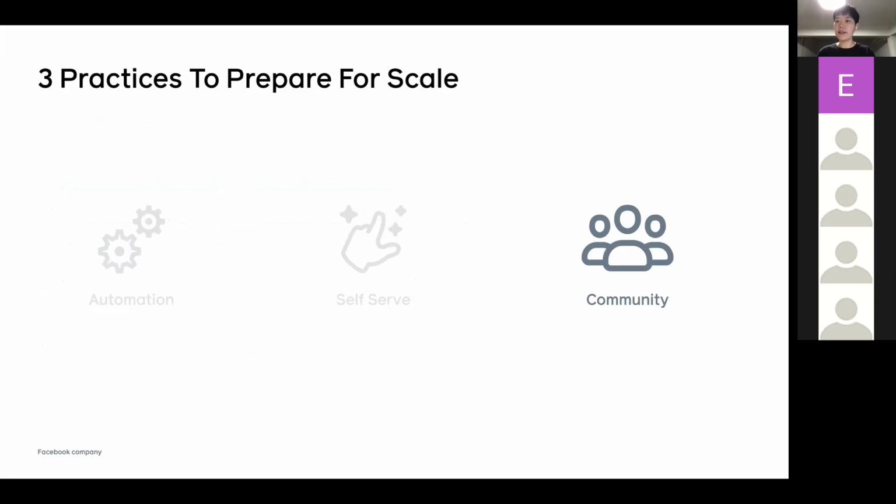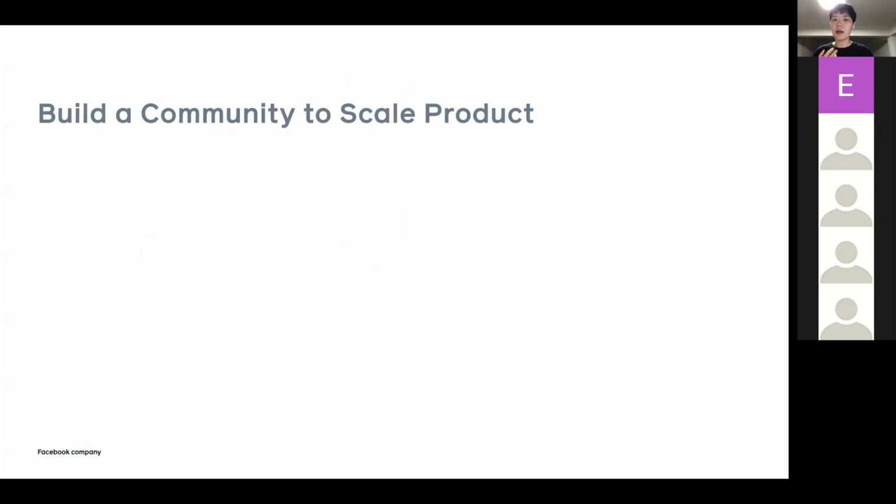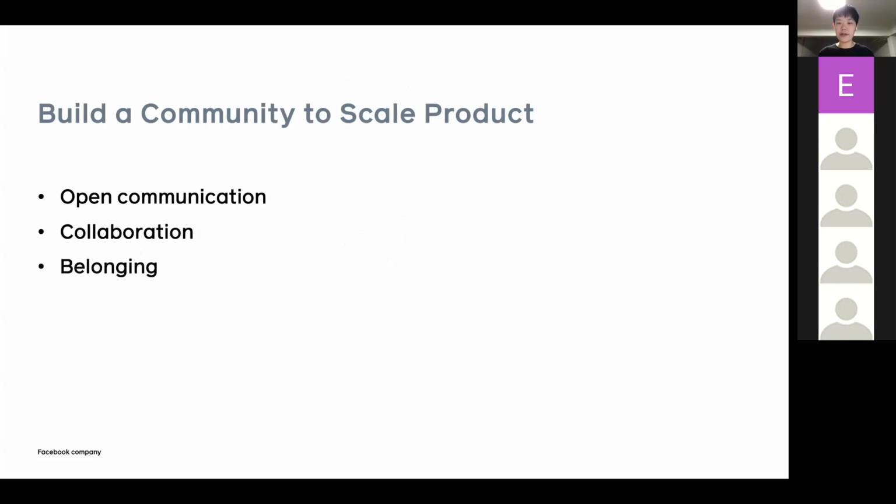Now let's move on to the third and last practice that I found useful to prepare your product for scale, and that is about establishing a community. Building a community for a product means that you open up a communication channel between your company and your customers. It means building a platform for collaboration, and the most loyal customers of your product should feel a sense of belonging to a larger group, and they should even consider using the product part of their identity. After all, this is how Apple built up their brand.